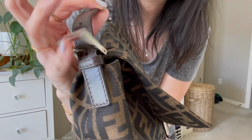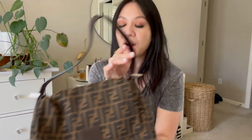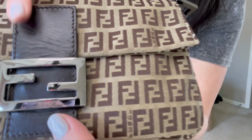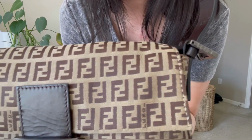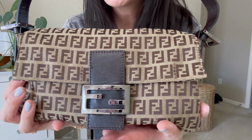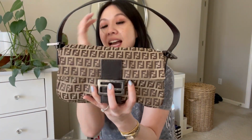You'll see that you can actually remove this. But yeah, it's a 20-year-old bag and there's nothing wrong with it. Same thing with this. I mean, you can see a little bit of creasing here, but other than that, there's no stitching coming out of the fabric. And if you look at this in person, it's in excellent, excellent condition. And again, these bags are around 20 years old.